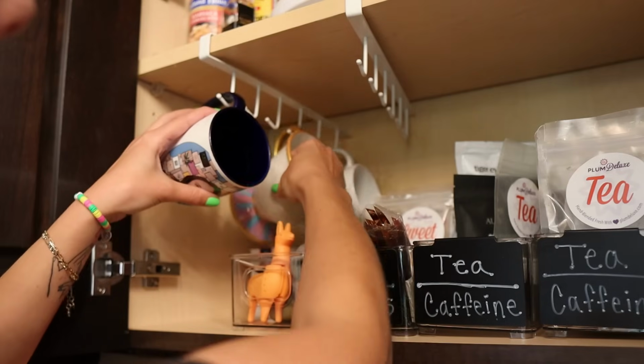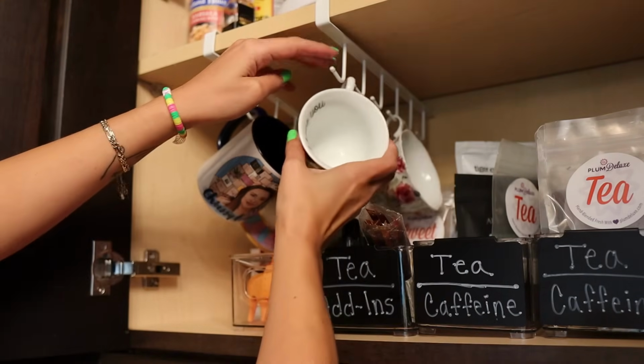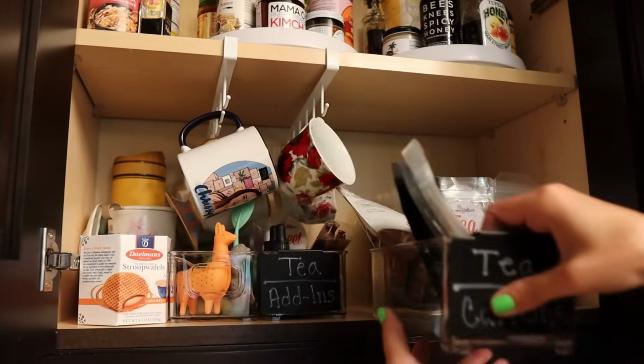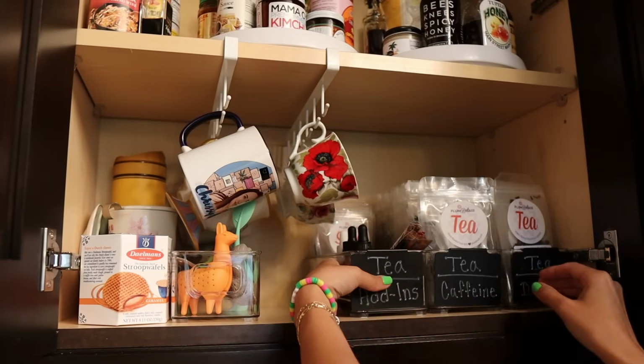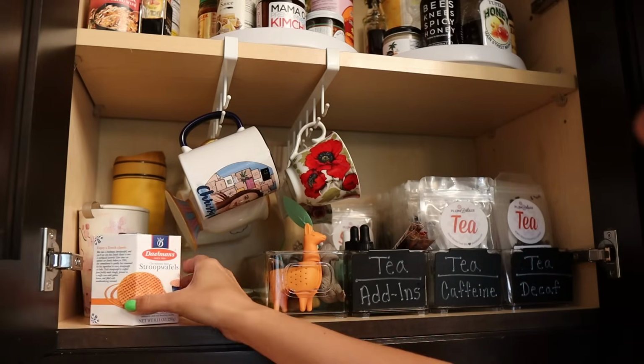So these actually do come with hardware, so you can screw them into your cabinet and have them secured at the back, which is obviously recommended, especially because it's holding heavy glassware. I don't know if this is specifically the spot that I want these to be in, so I want to wait a couple weeks and see, but then I'm also considering trying a 5-pound command strip. I think it would hold just fine.